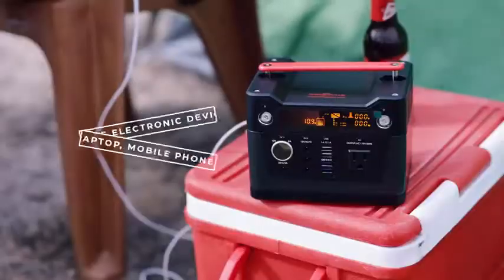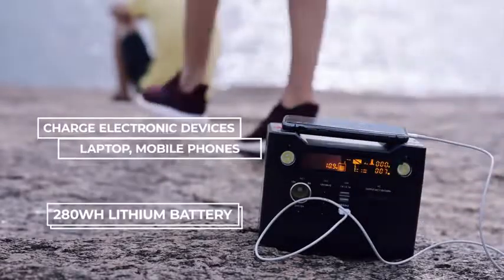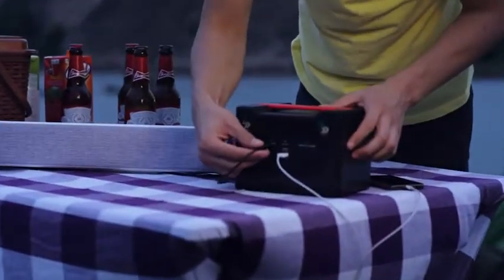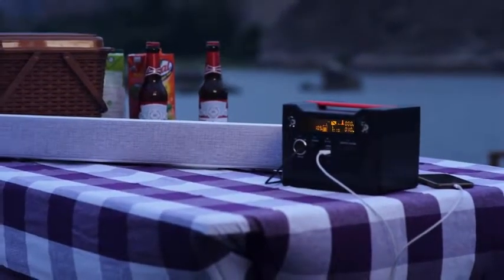You can even charge all your electronic devices, like laptop and mobile, as it's equipped with a 280 Wh lithium battery. There won't be any interruption in the fun, as your music will last long till you exhaust.